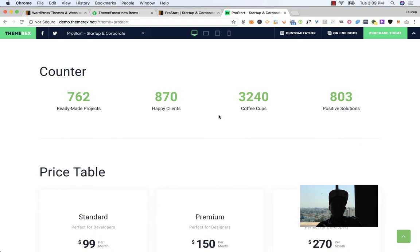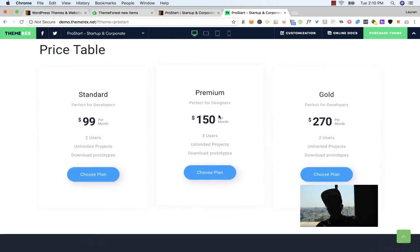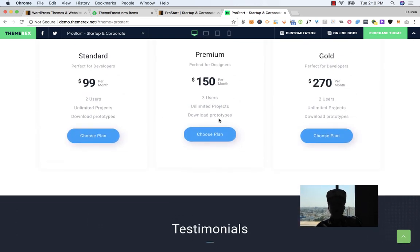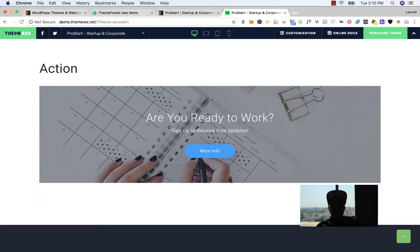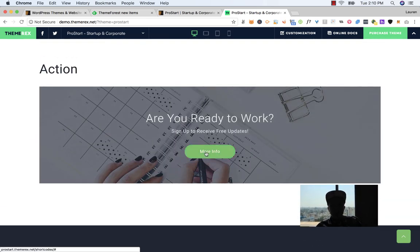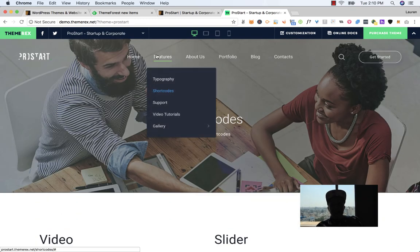These look cool, these counters, but I don't know how useful they are. They're only specific. Pricing, again, beautiful. Nice, bright call to action. Testimonials, maps. Also love this call to action. Telling people to do something in a really big, straightforward way. All right.